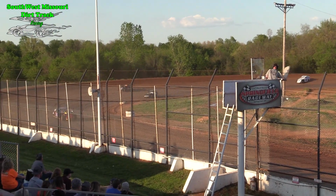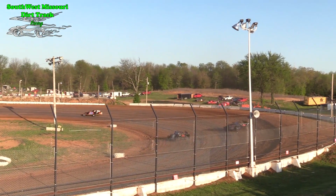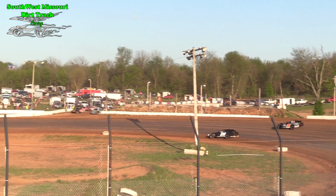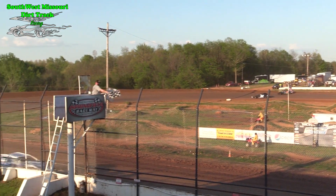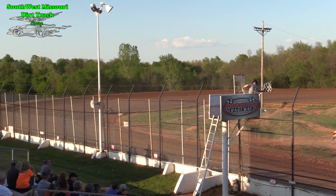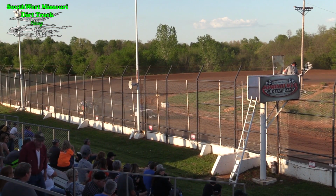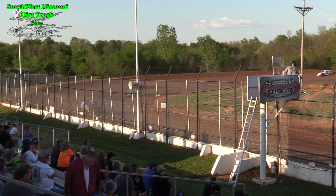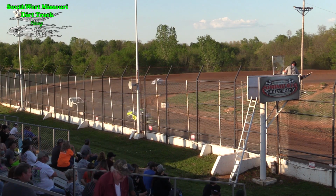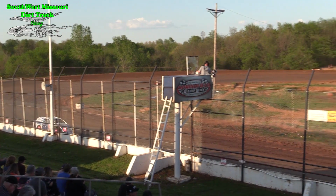White flag coming out. Morgan, more troubles on the backstretch. Once again, reels it in, but trouble on turn number 4. Doug Schisholm spins it around. He'll keep it going. Rob Muhlenberg will win heat race number 1. Elijah Keeper and Jared McIntyre round out your top 3.